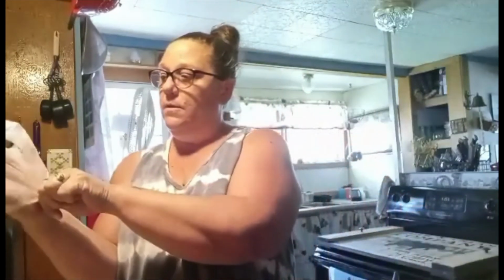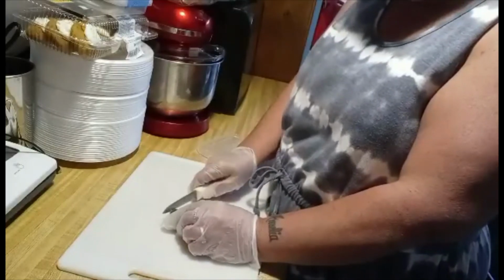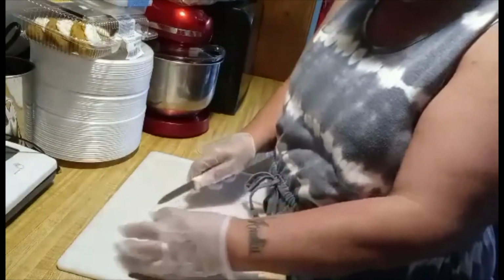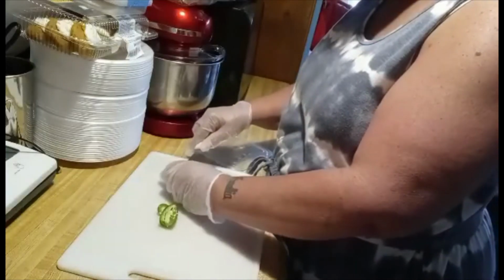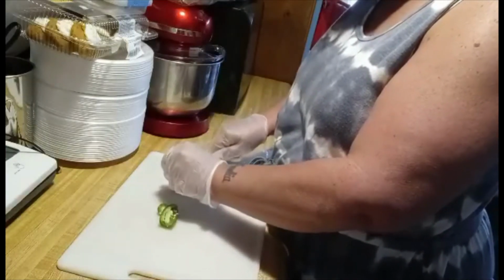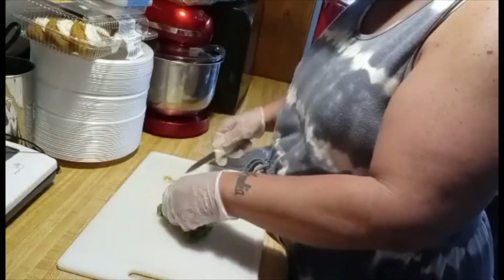So, I've already washed the jalapenos. Get my gloves on because, don't ask me how I know, always wear gloves when you're cutting up hot peppers. Oh, it is never fun to get that in your eyes or on your hand. So what we're going to do to dehydrate the peppers is I'm going to cut the stem off, and then I'm going to cut down the middle and remove the seeds and the rib, because Papa Bear doesn't like spice, but I do.